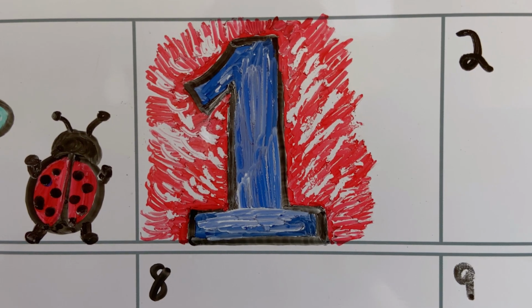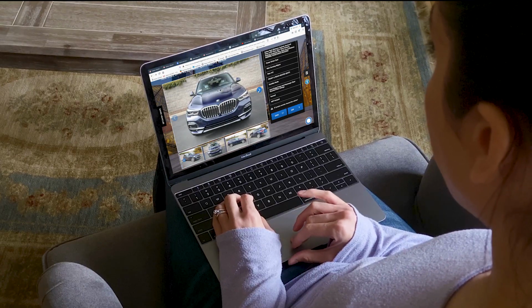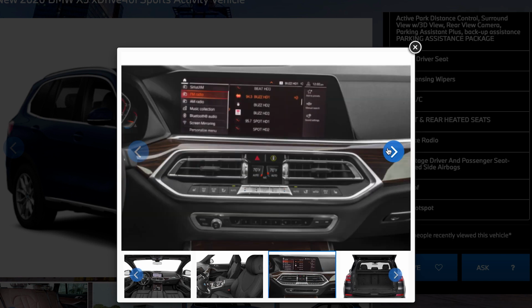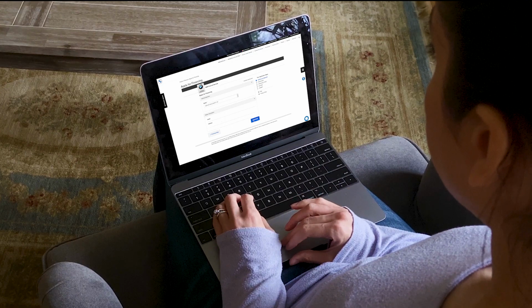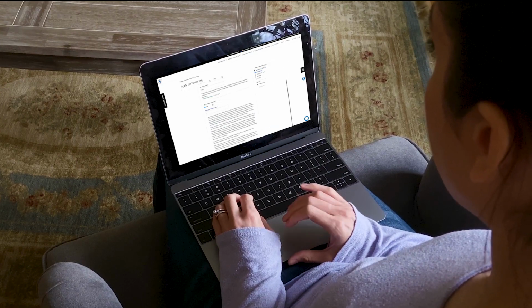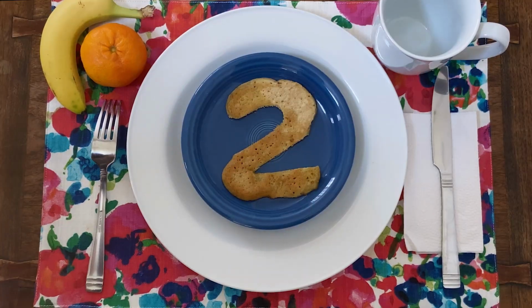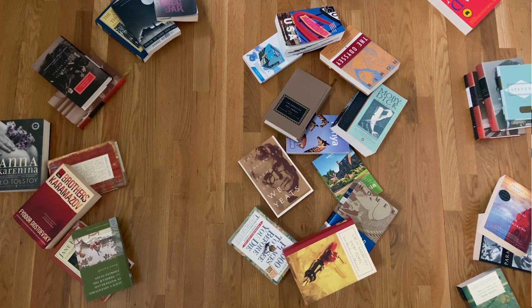bmwofridgefield.com. Step 1. On our website, you can search our inventory and view detailed pictures of the cars you're interested in. Find available equipment, discover finance or lease options and terms, and even get great incentive offers. Step 2. Contact us at your convenience by calling, texting, or submitting an online form or chat.